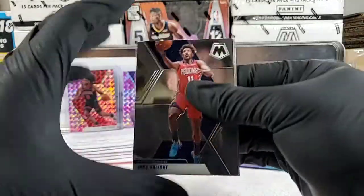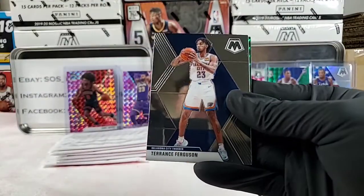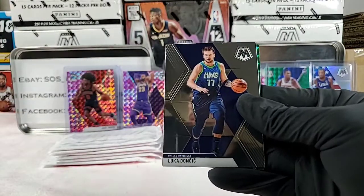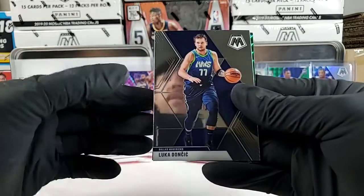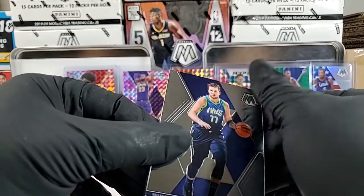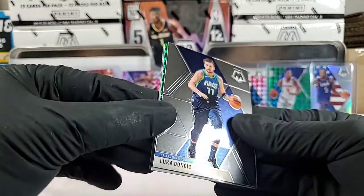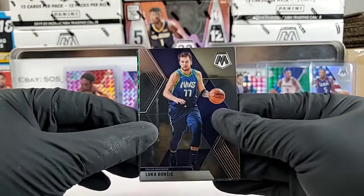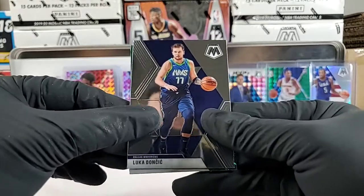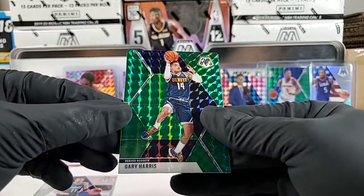Jrue Holiday showing up again for the Pelicans. Hopefully he's got his teammate in here with him. Terrence Ferguson for OKC. Boom, there we go. Nice hit for the Dallas Mavericks. It is a second year Luka. Appears to be in very, very nice condition. I don't see any dimples or scratches. Nice hit for Dallas. Who's got Dallas tonight? Is that Steve? There we go. Our green is going to be Gary Harris. Green prizm for the Denver Nuggets.